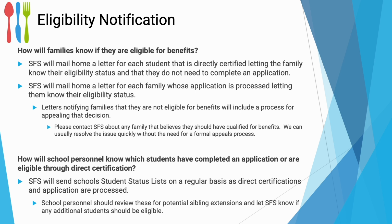And these lists will include everyone who's completed an application, everyone who's been directly certified, and whether they're eligible as free or reduced. We ask that you review those to let us know about any potential sibling extensions to make sure that we update the system with those.